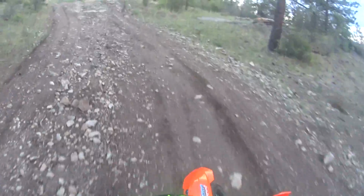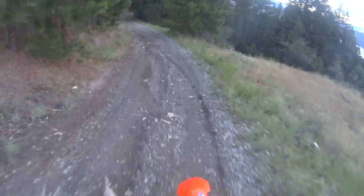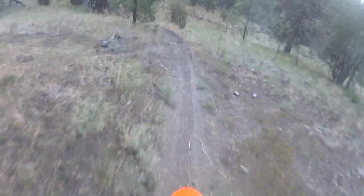Sorry if you might not be picking this up. The sound, the sweet sound of this bike. And I hope you are. Taking you guys for just a little taste of this bike. This is one of my favorite little trails. Branches are kind of falling down on it though. Got to come up here and do a bit of trail work.